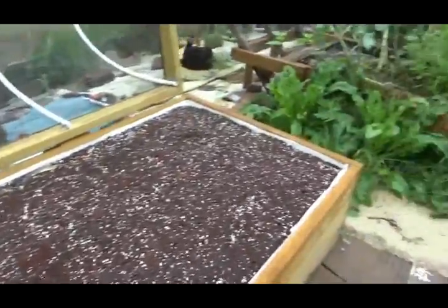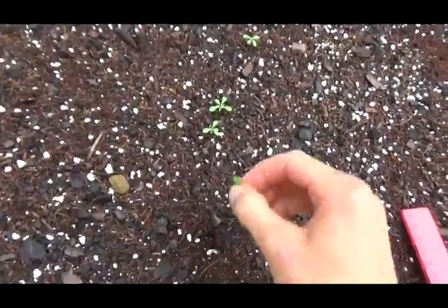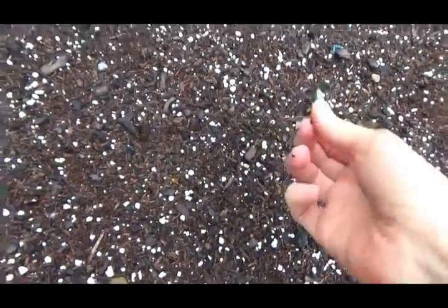I can't believe it's fall already. It always seems like it comes really fast. So here's the one bed we have all finished because we filled it up with potting mix. It's already got weeds growing in it. I don't know where they're coming from. Like, how could it already have weeds growing in it? Because these are native weeds from around here. It's not like they were in the potting mix, you know.